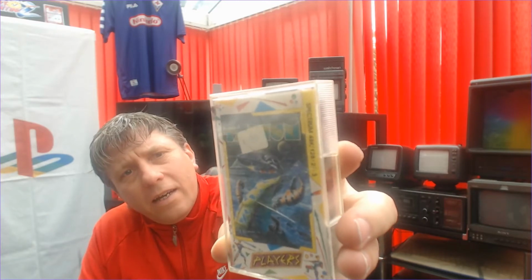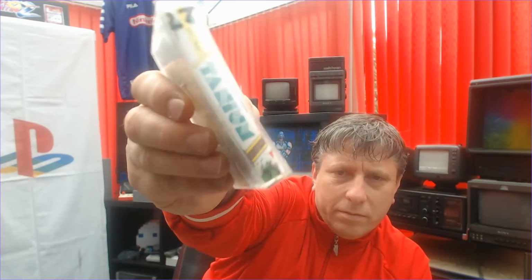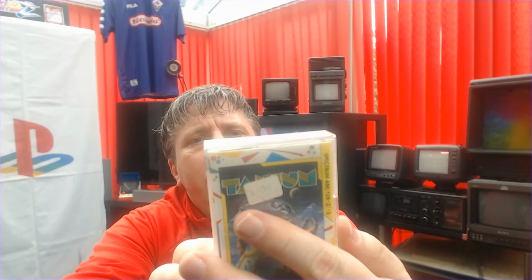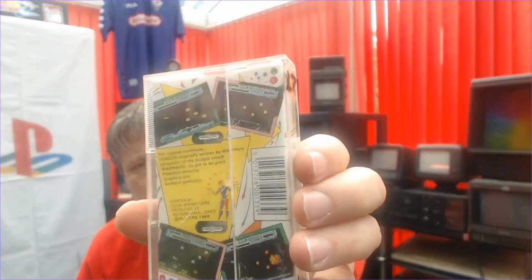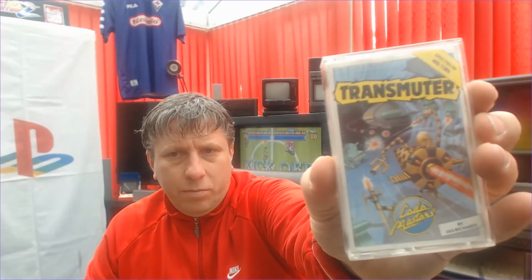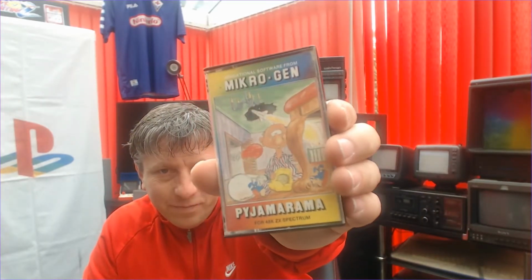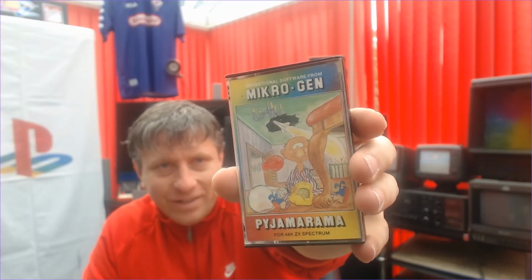What's that? Tannium? Has it got any screenshots? It's a shooter. I don't know if you can make that out. So the next one, Codemasters game. Transmuter. Another shooter. It's quite interesting actually. Probably crap though. The artwork on some of these games. Pajama Rama. There's no screenshots to show you, unfortunately.